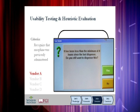This one had this pop-up window, and I'll blow it up for you. It says it's been less than a minimum of 4 hours. Do you still want to continue? The nurse says either yes or no.